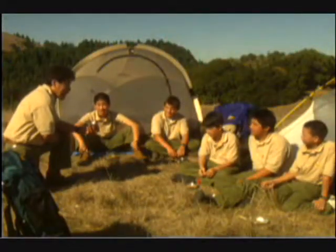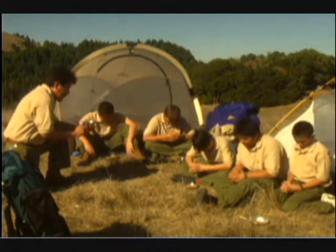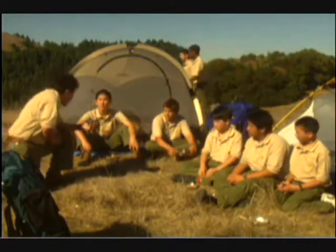The Philmont Grace is something you can all do together. For food, for raiment, for life, for opportunity, for friendship and fellowship, we thank thee, O Lord. Amen. Amen. Let's eat and we move on.